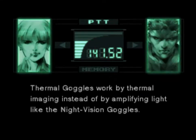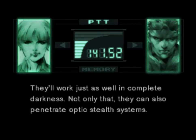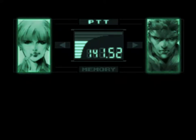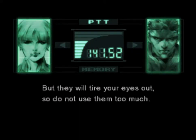They work by thermal imaging instead of by amplifying light like the night vision goggles. They'll work just as well in complete darkness. Not only that, they can also penetrate optic stealth systems. You will be able to spot claymores too, but they will tire your eyes out, so do not use them too much.